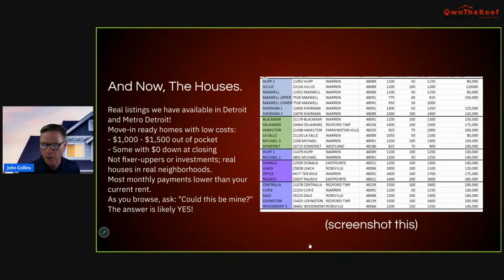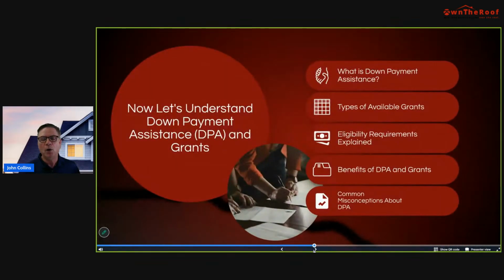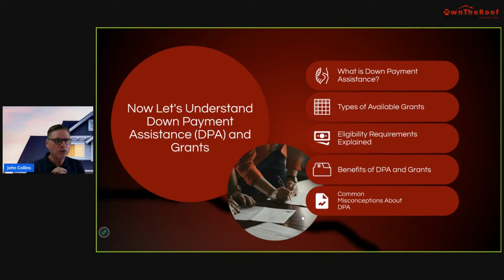Okay. But right now, let's just jump right into it. Where do we start? Where do we go? And what does it take? Okay. Right now, a lot of you wonder, what is down payment assistance? Well, there are several types of down payments, three to be specific.